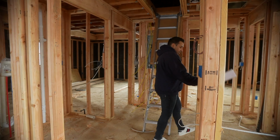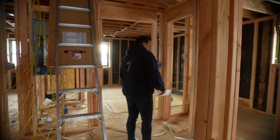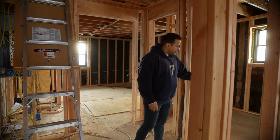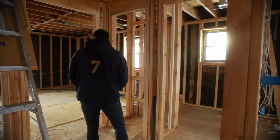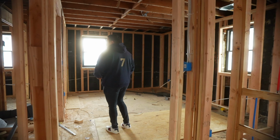Over here we have a closet, which is really nice. So in the laundry room we have storage. We have 2 closets here. We have a full bathroom here with a tub. We have the first bedroom, which is a really nice size, 2 windows and a closet.